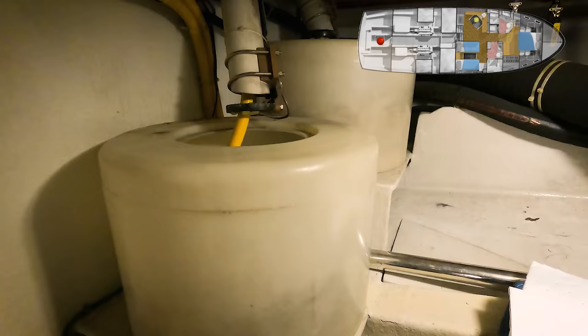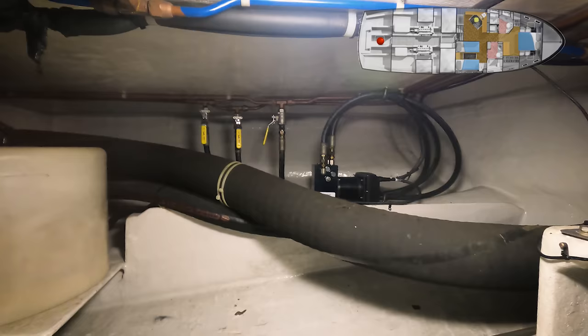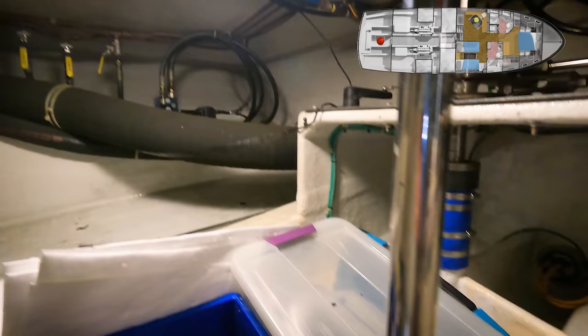The Glendinning shore power cords are outboard on the starboard side. And then your crane pump outboard on the starboard side. So this is an easy area to get around in for servicing. And of course, it's a great area for storage. Primarily, it's the crane, the Glendinnings, and the steering.